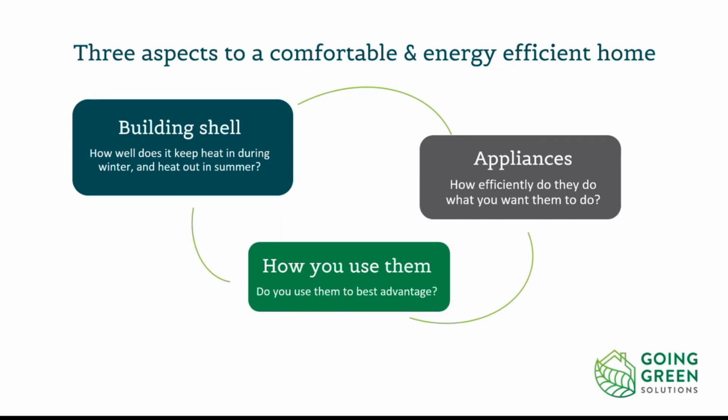Whenever I talk about having a comfortable and efficient home, to me the focuses are on three areas. Part of it is the building shell and how well it keeps the heat out in summer and how well it keeps it in winter. Then there's the appliances and how efficiently they do what you want them to do. For example, if you've got a heater, how efficiently does it turn the fuel into heat? And then there's something that applies to both of them, which is how you use your home and your appliances.